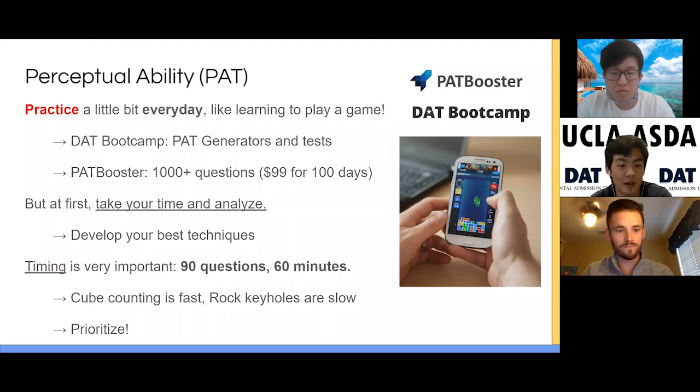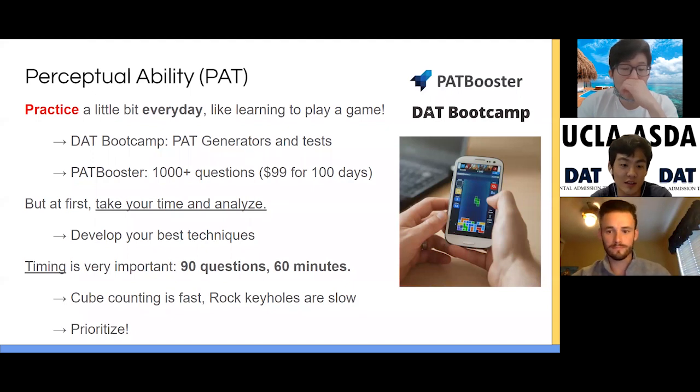But at first you want to take your time and analyze what will help you solve the questions in each section of the PAT the best. And we have some techniques in later slides, but just remember, if you find something that works for you and gets you a higher score, just go with that.